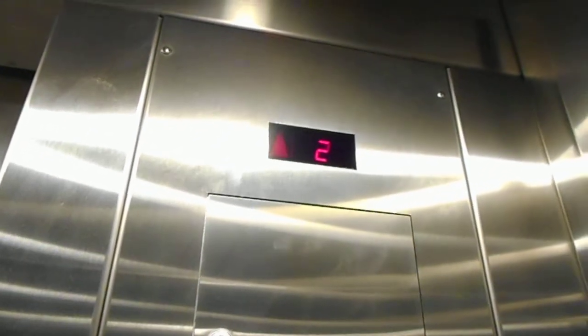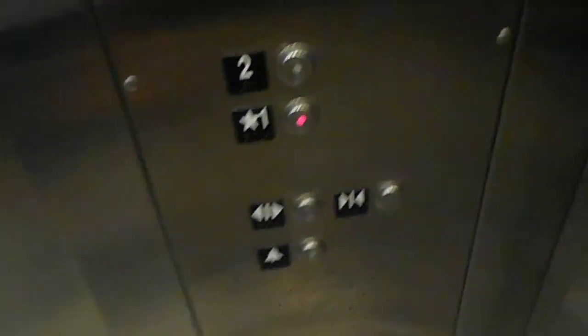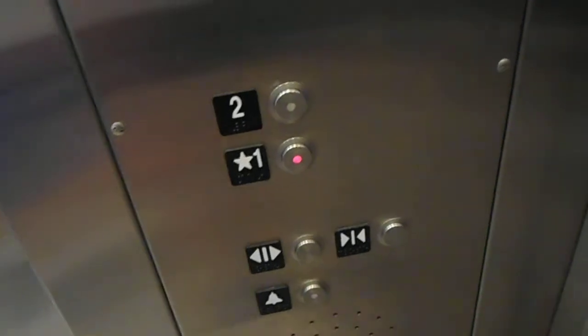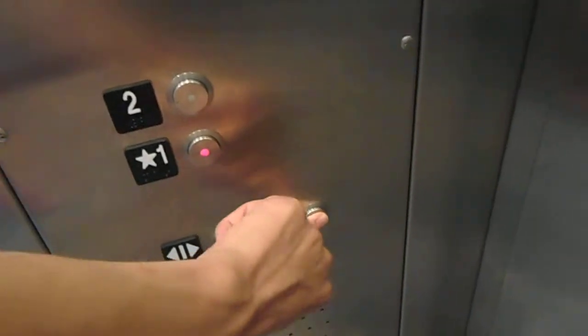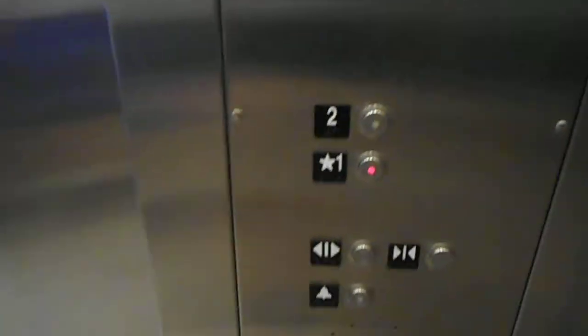The elevator here at H&M, White Marsh Mall, Baltimore, Maryland. Not surprisingly, it's a Schindler. Alright, let's listen. One. As we all know, the door close does not work on Schindler unless it's in firefighter's operation. Yep.